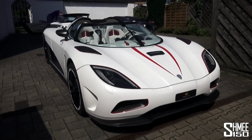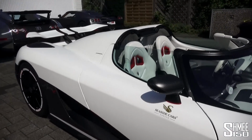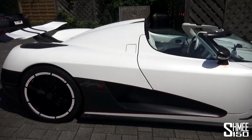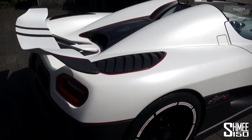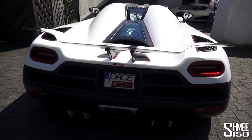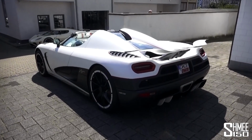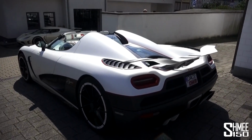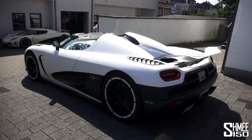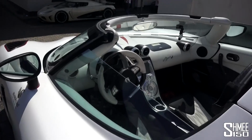I've had a moment to get my bearings and take this in because I am going to be driving in this car, the Koenigsegg Agera R. 5-litre twin-turbo V8, 1,140 horsepower, top speed 273 miles per hour. 0 to 62, 2.8 seconds. This is a phenomenal machine, and I've driven in a few Koenigseggs before. I've been pretty lucky to get behind the wheel of the CCXR, the CCX, but now it's going to be my first go in the Koenigsegg Agera R.